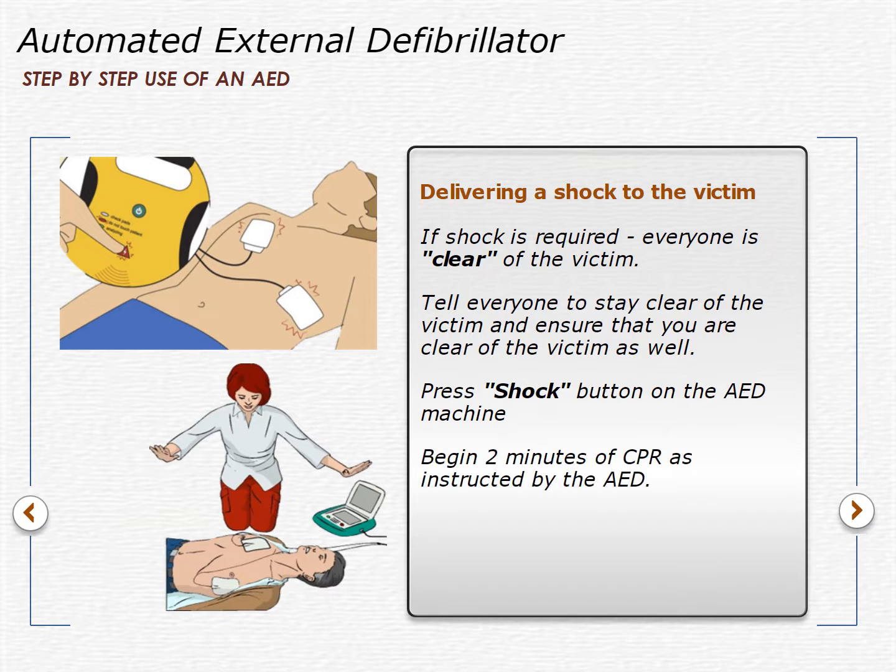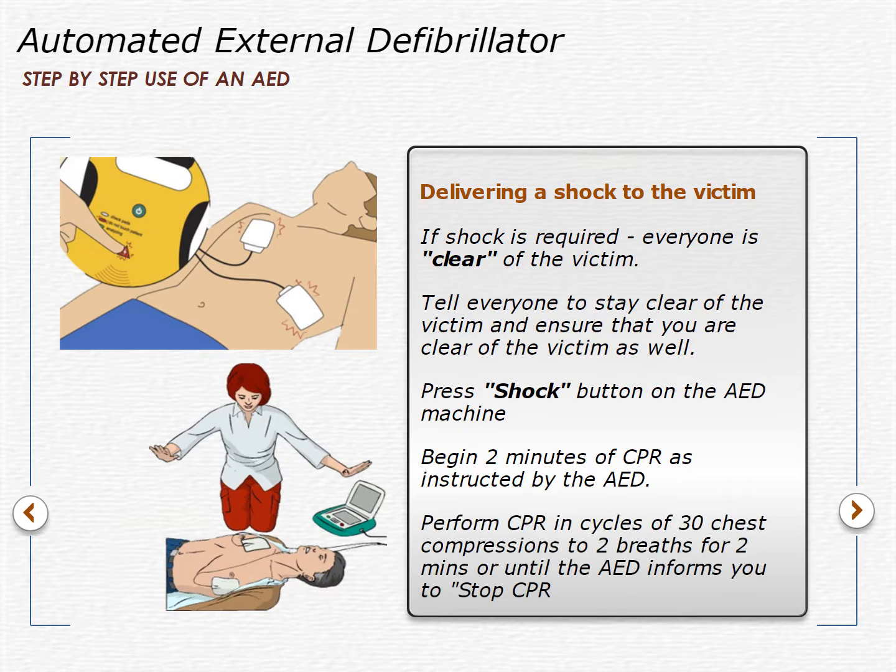Begin 2 minutes of CPR as instructed by the AED. Perform CPR in cycles of 30 chest compressions to 2 breaths for 2 minutes or until the AED informs you to stop CPR.